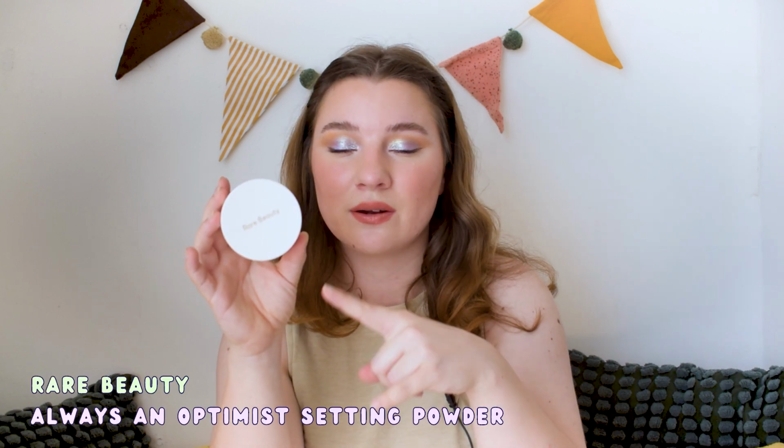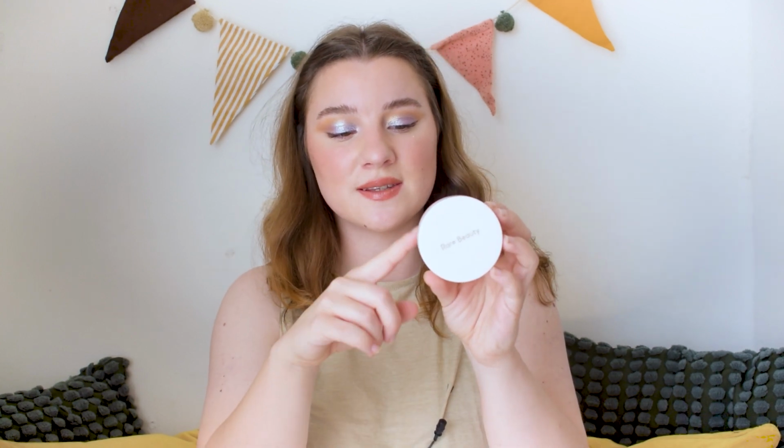The next one is actually a new addition, but at the same time it was already in my project pen. This is the Rare Beauty Always an Optimist Setting Powder. This is an addition that I actually brought in last month just because I have a powder and it's getting warmer, and during the winter months this is not necessarily something that I need, but now that it's becoming a little bit warmer, I am sweating a little bit more and my makeup does need a little bit of powder just for longevity purposes, but also just because otherwise I look a little bit greasy.